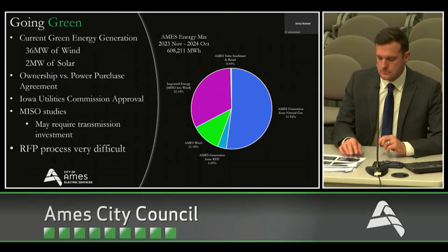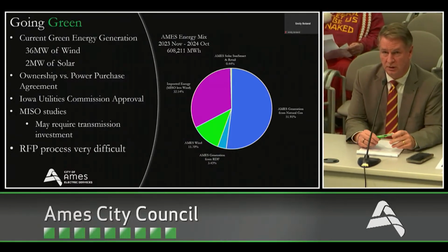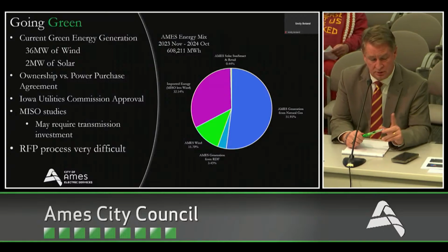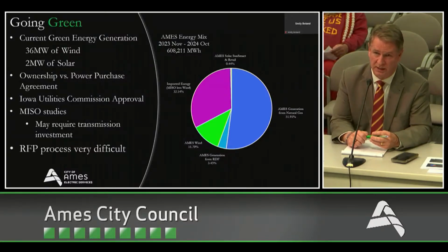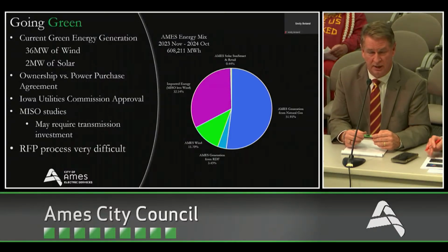Okay, we haven't talked much about green. Let's talk about going green in the climate action plan. So currently we have our green energy generation, 36 megawatts of wind, 2 megawatts of solar. It was mentioned that the contract for the 36 megawatts ends in 2029. We are talking with them about doing an extension of that contract. We'd like some different terms, and they're talking about repowering the units. These sit over near Colo and Zearing.